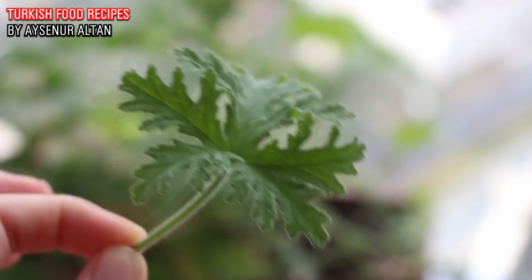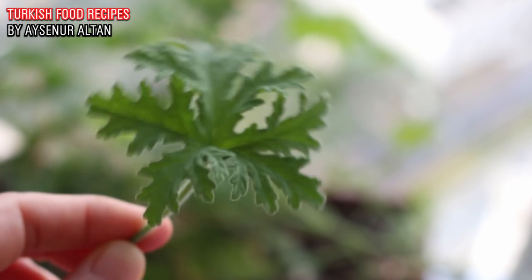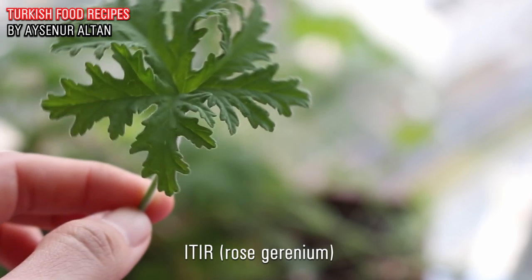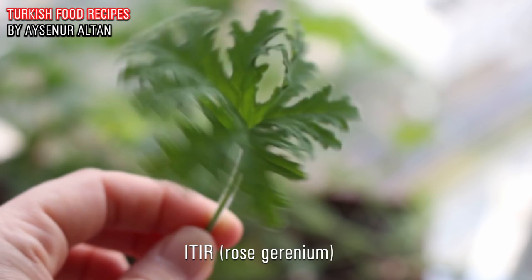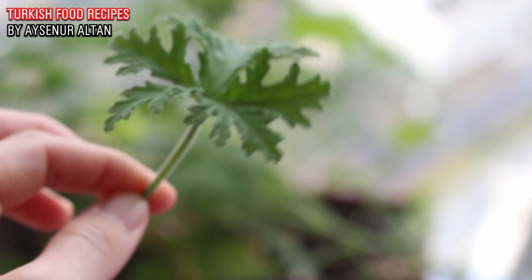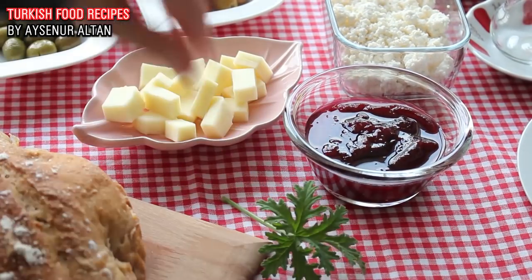We call it itır. After I searched for it, I found it is rose geranium in English. If you know more information about it, please let us know in the comments, and how to use it in the kitchen. So I'm going to put this here.